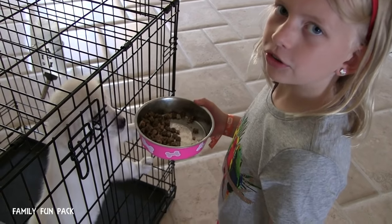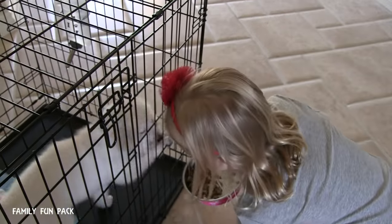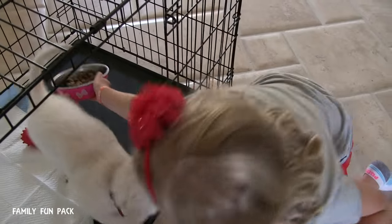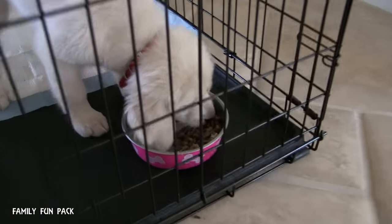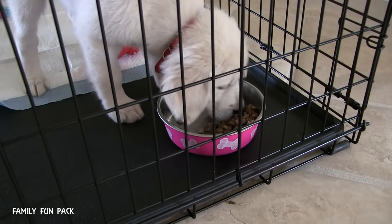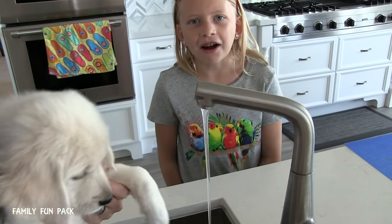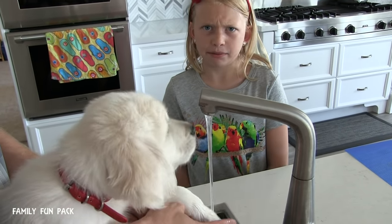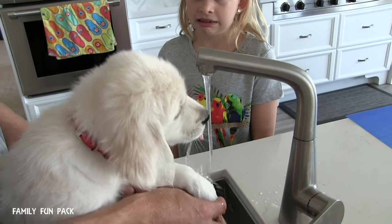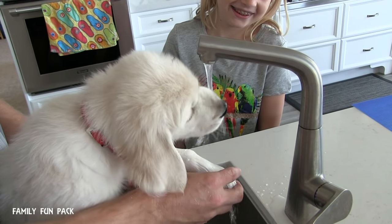After her nap, she's usually ready to eat. Here you go, Hannah. After puppies eat, they usually have to go to the bathroom, but sometimes they step in it. And that means lots of baths.